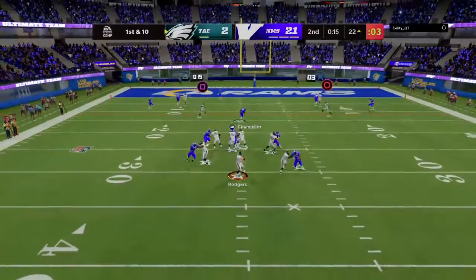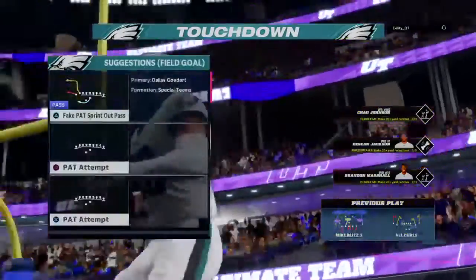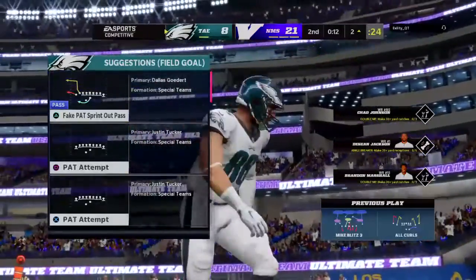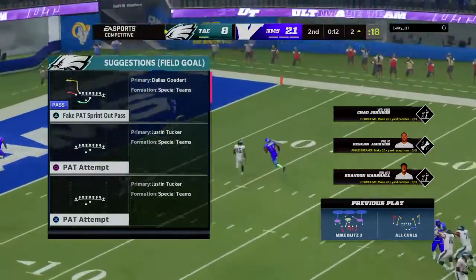Throwing on 1st down is Rodgers. Going for it all. Got a man open. It's Ertz. Touchdown, Philadelphia. Zach Ertz as the first half is winding down. And the Eagles are able to cut into this lead in the final seconds of the first half.